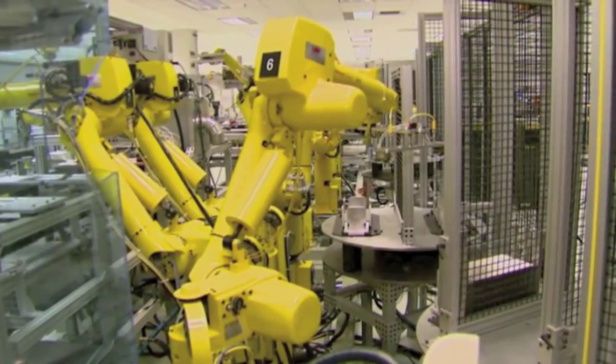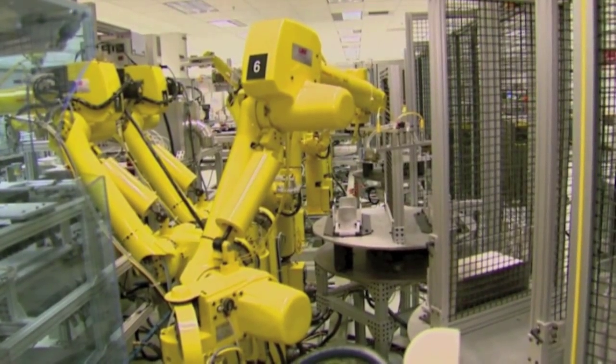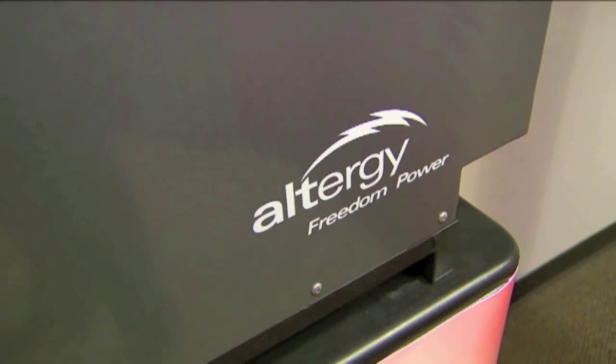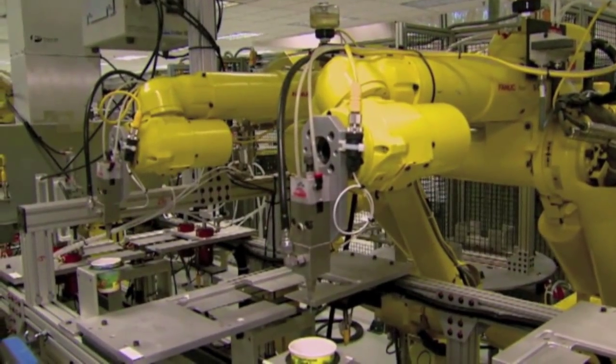This is the world's first automated fuel cell assembly line. We can do 1,000 cells a day. Some of our stacks require about 50 cells. The reason for doing the line is, again, we're competing in a market where we have to compete with batteries and generators. And how do we do this?